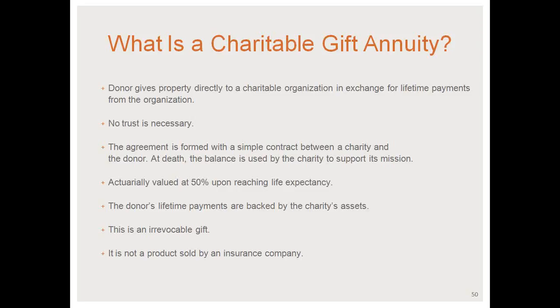We'll reference the American Council on Gift Annuities, which recommends rates of return that charities may consider using for gift annuities. Those rates assume an actuarial residual value of at least 50%, assuming a donor lives to their actuarial maturity, so to speak, pursuant to the mortality tables. Now, the actual experience of the American Council on Gift Annuities and their members is a much higher charitable residual than 50%. The donor's lifetime payments are backed by the assets of the charitable organization. These are liabilities reflected on the financial statement of the charity.